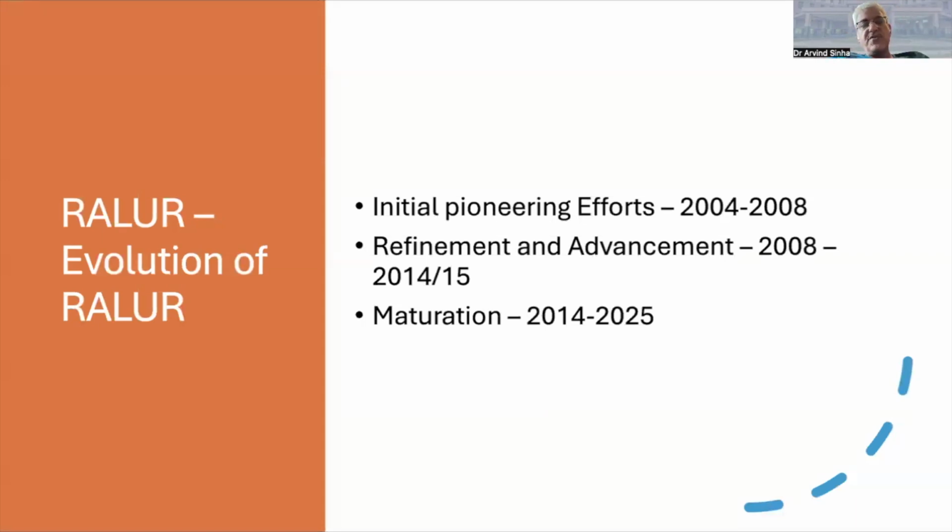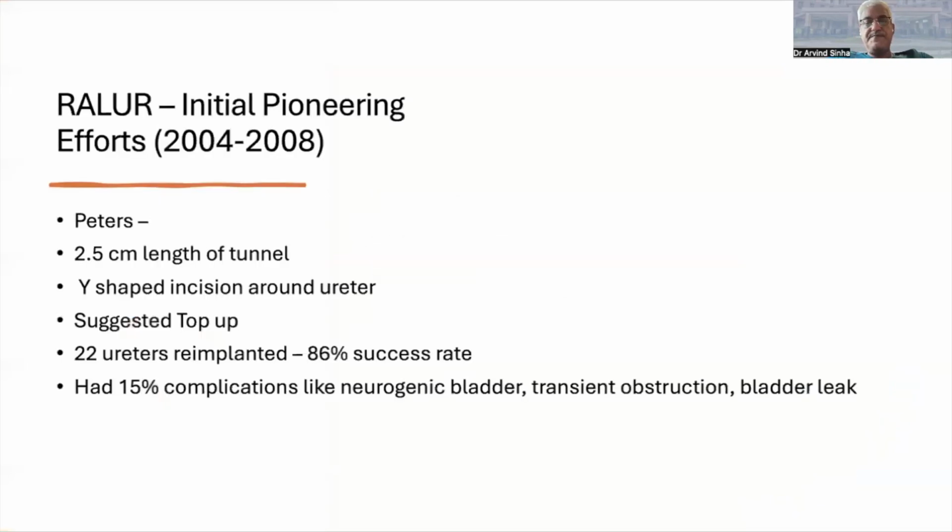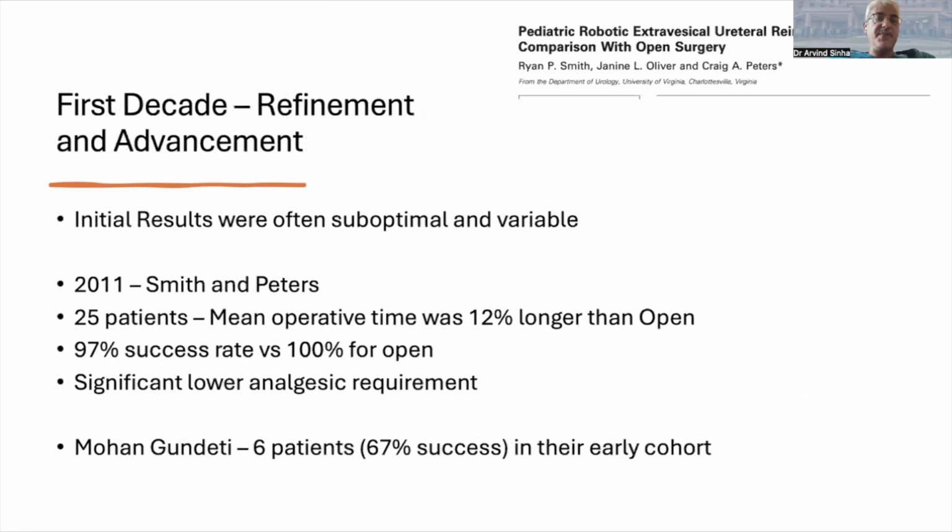If you talk about the evolution of robotic management of VUR, I would try to describe it in three phases: the initial pioneering effort from 2004 to 2008, the refinement and advancement stage from 2008 to 2014-15, and the maturation phase of 2014 to 2025. In the initial pioneering efforts, Peters described a 2.5 centimeter length of tunnel with a Y-shaped incision around the ureter, and he suggested a top-down suturing method. He reimplanted 22 ureters with about an 88.6% success rate. The initial results were often suboptimal and variable.